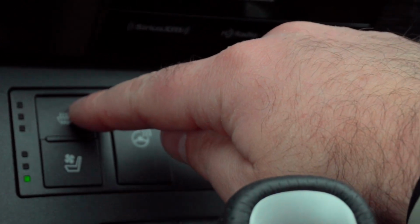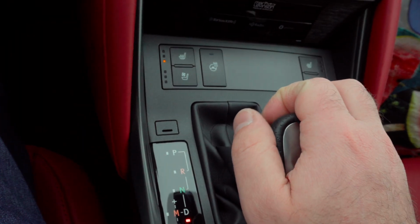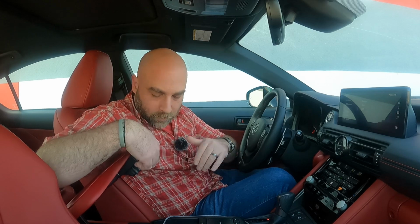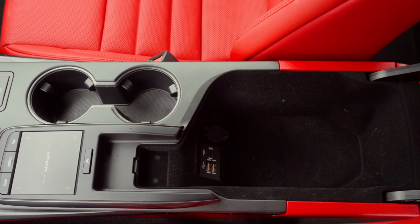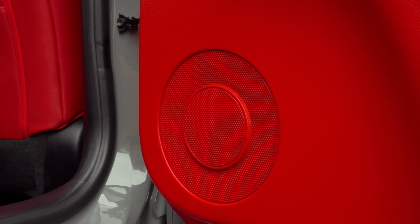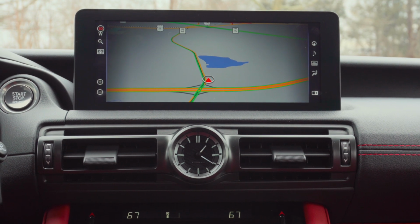We got heated and ventilated seats, heated steering wheel, all standard no matter which trim level of the 500 you get. You got the old school shifter here. You got your USB ports down here, as well as a jack for your aux cable and a cigarette lighter. Sound from there is going through the 17 speaker Mark Levinson sound system. That is one of the biggest differences here between the regular and the premium trim level. 17 speakers in this tiny little area, pretty nice system. I would definitely recommend that for the audiophiles.